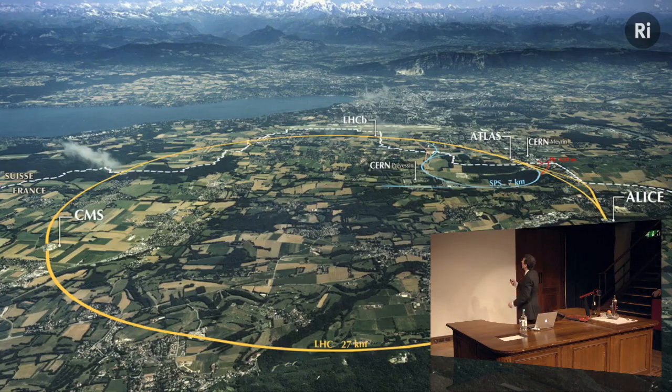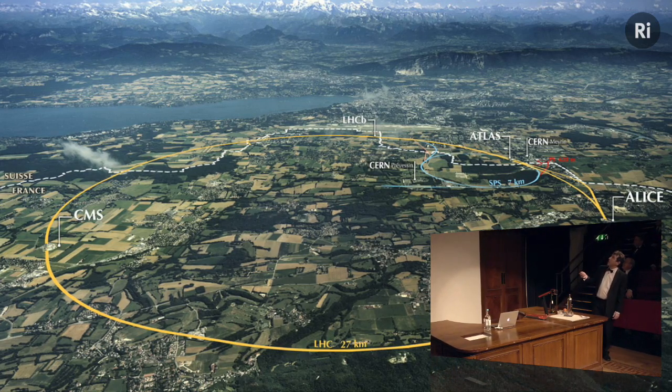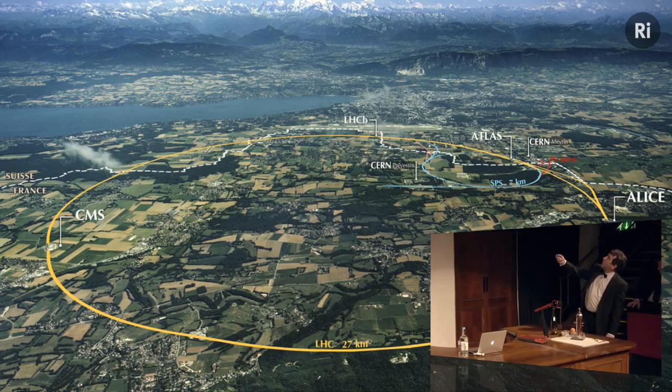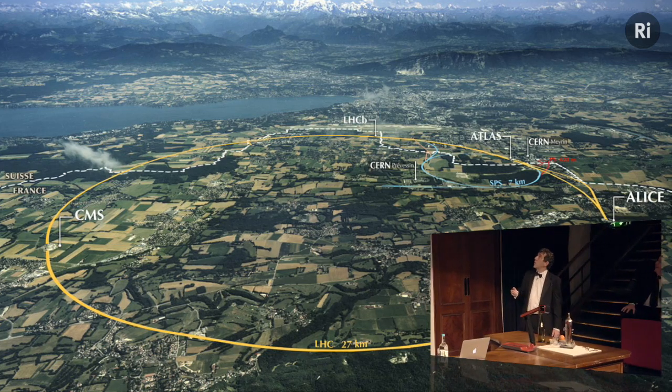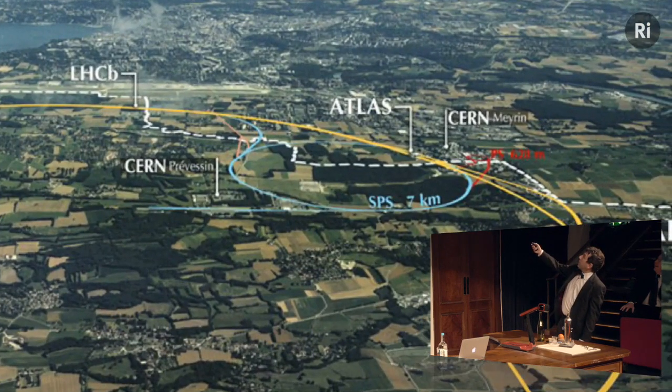This is the view that I get twice a week. It's the CERN Large Hadron Collider. They haven't actually painted this yellow thing on the ground, but this is Mont Blanc. This is Geneva Airport, which is usually where I'm headed away from or to at the time, Lake Geneva. And this is my experiment, the Atlas experiment.